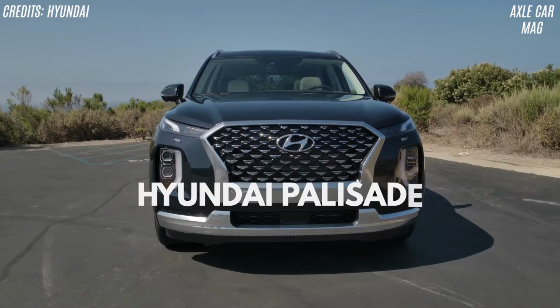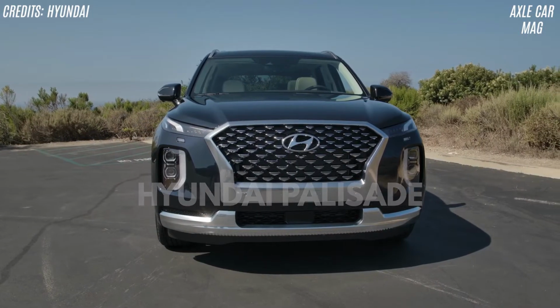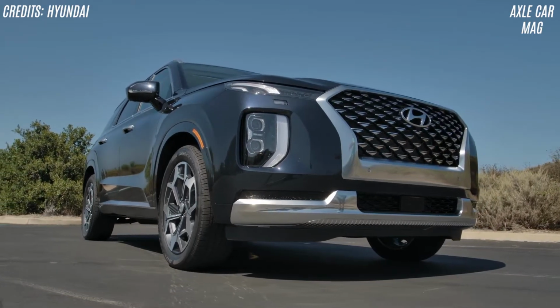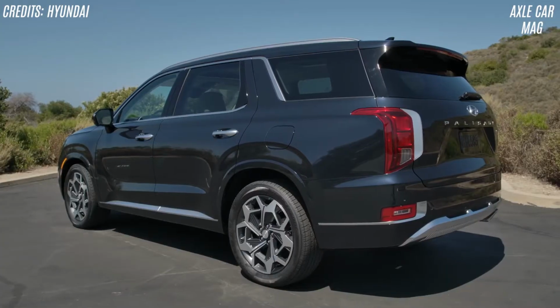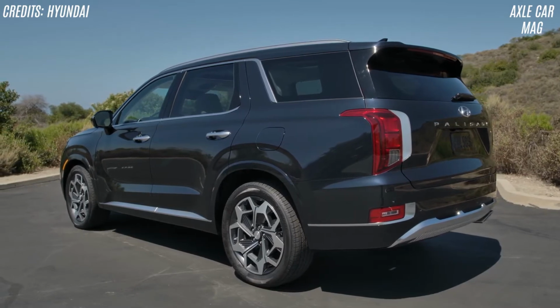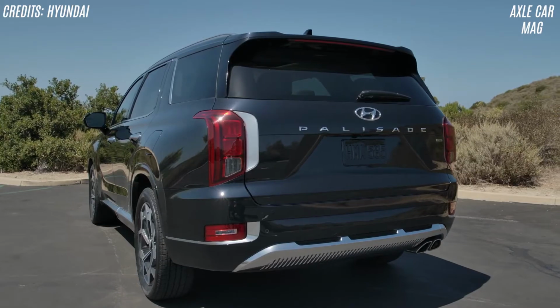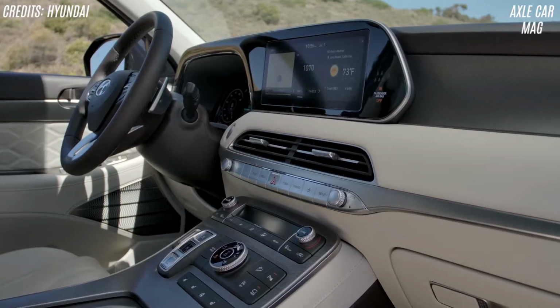Number 4. 2022 Hyundai Palisade. The Hyundai Palisade is one of the best 3-row SUVs on the market because it has a roomy and comfortable interior, easy-to-use tech features, and good road manners. As an extra bonus, it comes with a class-leading powertrain warranty of 10 years or 100,000 miles.